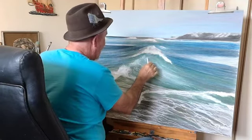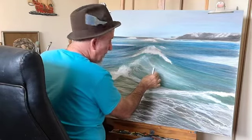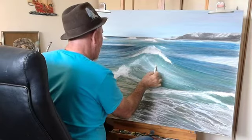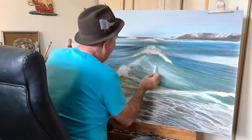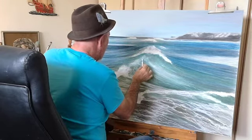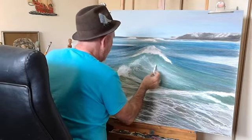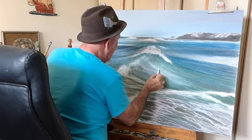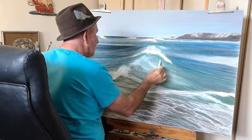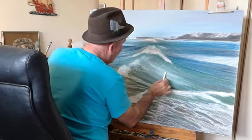Right, I'm just tickling away at the surface here with my white Conte, the pastel. You have this very disrupted surface of this wave. There is a flow to it, this upward surge, but the surface is very much all over the place. It's being picked up by this offshore breeze. So where the wave begins to break, it starts to scatter because of the breeze. So you've got this higgledy-piggledy whiteness on the surface. And as I said, the camera doesn't really pick up what I'm doing. It's quite indistinct.